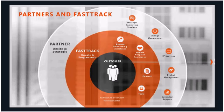To help you get a sense of where we are making these investments to make it easier for partners to take advantage of everything the FastTrack Center has to offer, and specifically focus on driving value in the customer's environment, I want to hand it over to Katie Larson, who will look at some of the specific investments in that area.